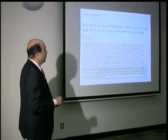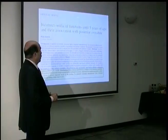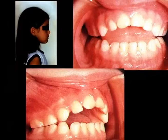So there is enough evidence that if the functions are not correct when the child is in the first years of age, that is going to produce a lot of malocclusions. So we need to take care not only of the position of the teeth, but also of correcting the functions in the child, so we can bring everything to normality, or to a physiological pathway that is going to produce a better growth and development at that age.